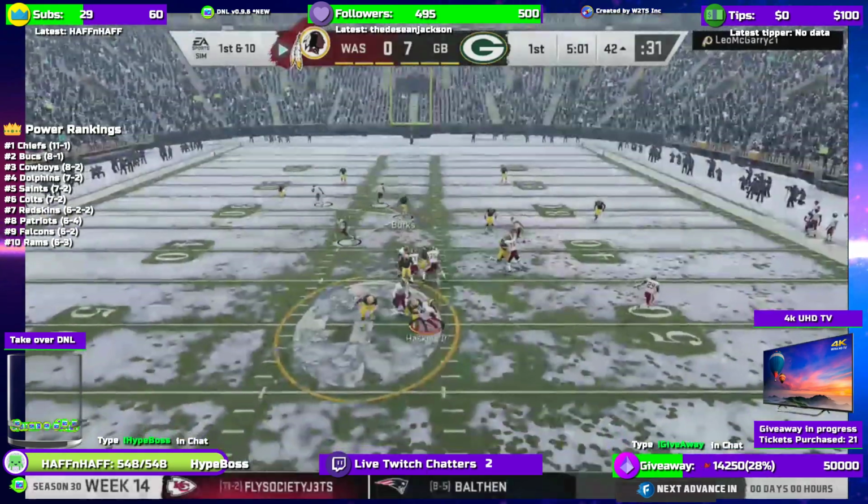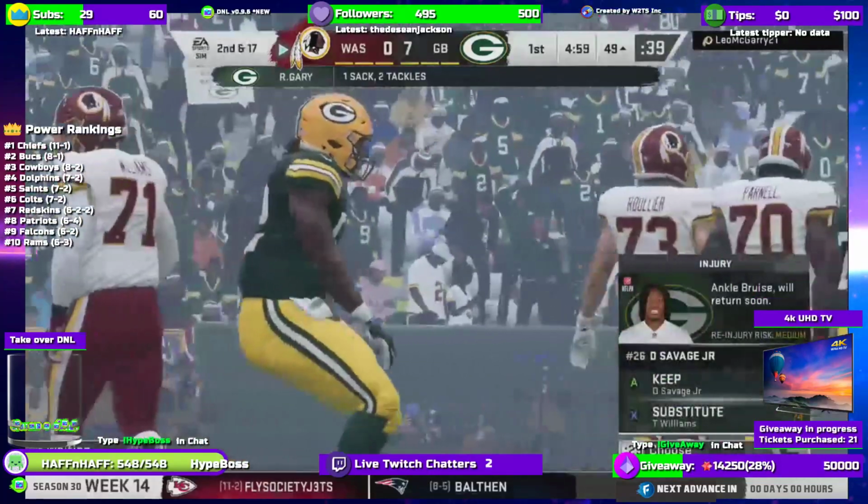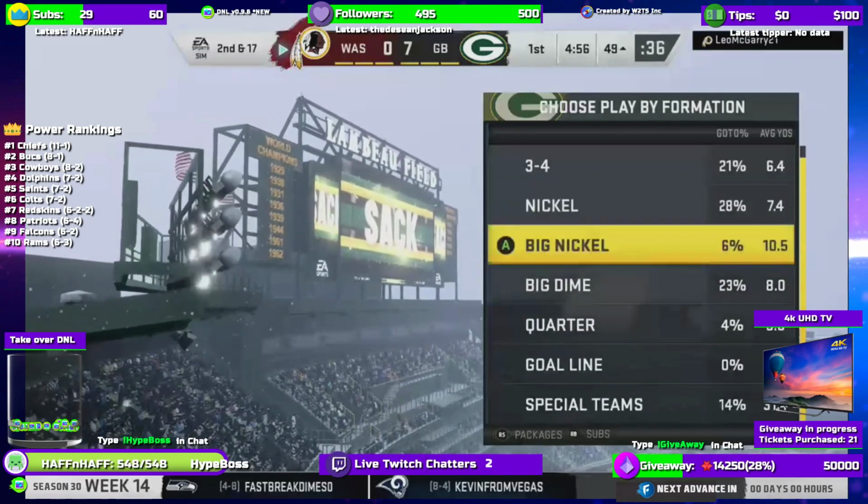On 1st and 10, it's Haskins. Rush coming, and he's taken down. Rashawn Gary in there to get him, and that is sack number 6 now for him on the year.